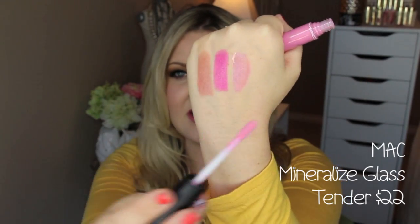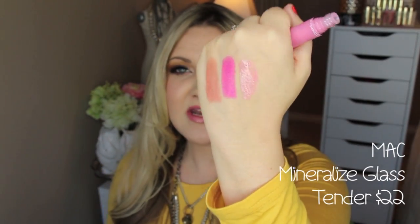So I have these two lipsticks on plus that on top. And I mean, it is pretty. It doesn't knock my socks off as far as lip gloss, and let me tell you why. So, I mean, the packaging is really nice. It's really sleek packaging for starters.